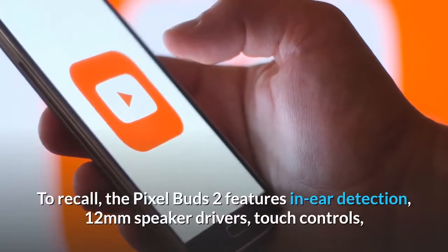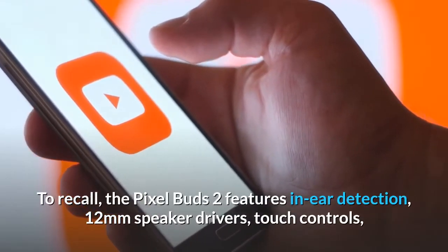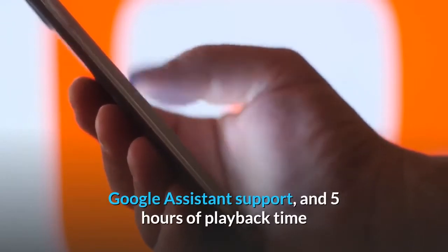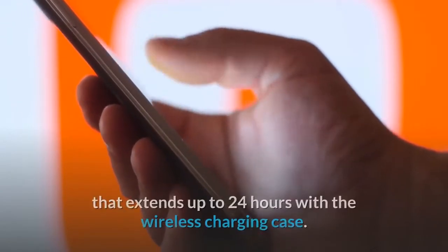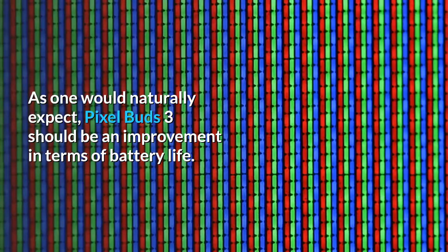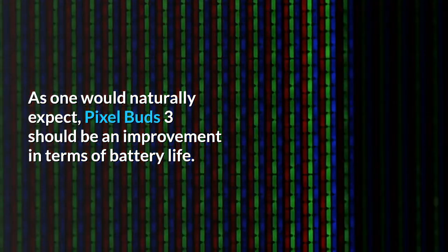To recall, the Pixel Buds 2 features in-ear detection, 12mm speaker drivers, touch controls, Google Assistant support, and 5 hours of playback time that extends up to 24 hours with the wireless charging case. As one would naturally expect, Pixel Buds 3 should be an improvement in terms of battery life.